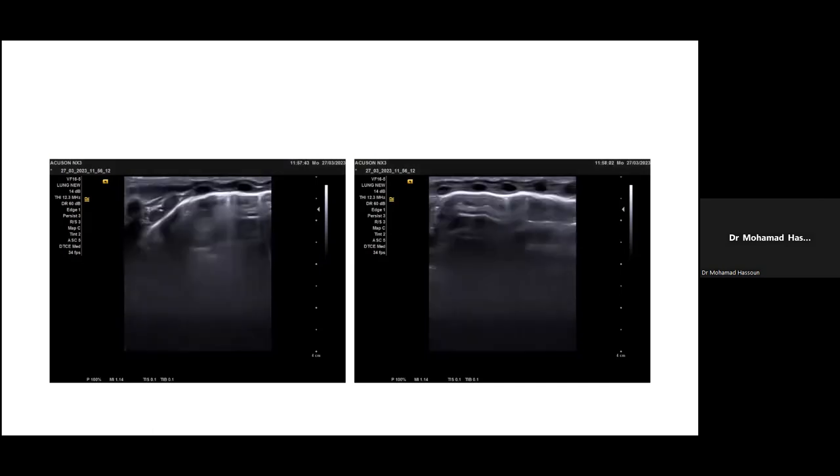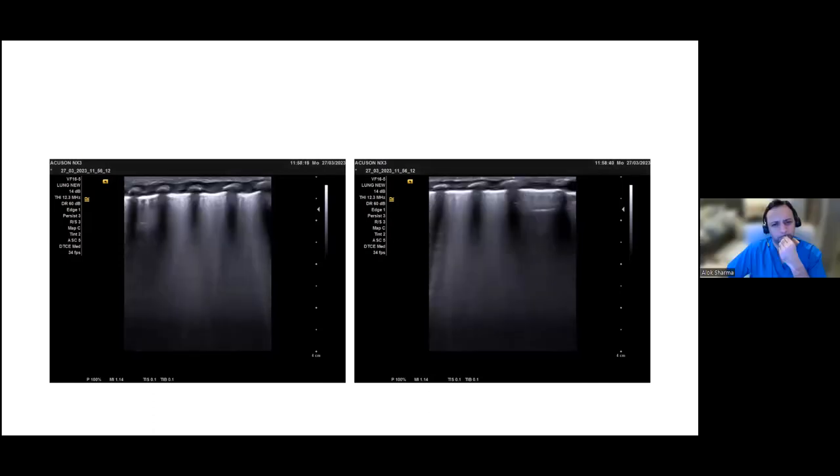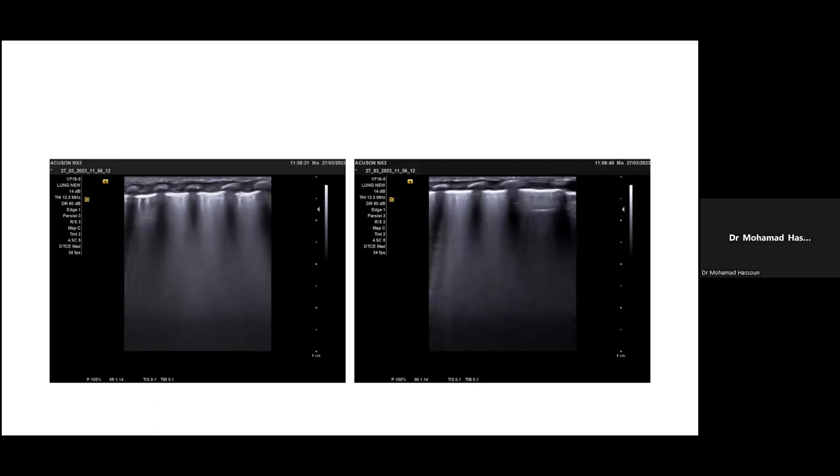Very nice. Okay, so on the left side, L1, same good pleural sliding, and I can see A profile also with some B-lines and comet tails. On L2, same, nothing special. If we go to L3, here we have, I would say, complete B profile with good pleural sliding and some subpleural consolidation. Also L4. So I considered this baby as having maybe TTN. So I just followed the baby. We didn't intubate. But in the night, this baby deteriorated. FiO2 went to 0.5.